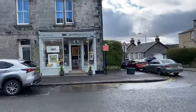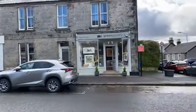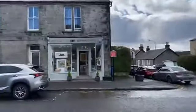Goodness, busy today in Dollar. I know. Just as you want to cross the road, you can't. Okay, after this car.